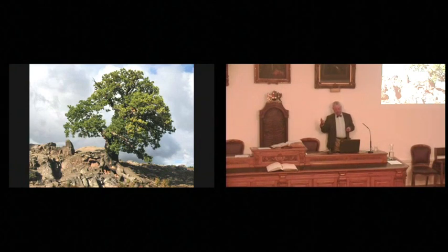This is a famous place because it was owned in later centuries by the Grey family. Jane Grey, the nine days queen, was born there. The house is a ruin, but it's that park.